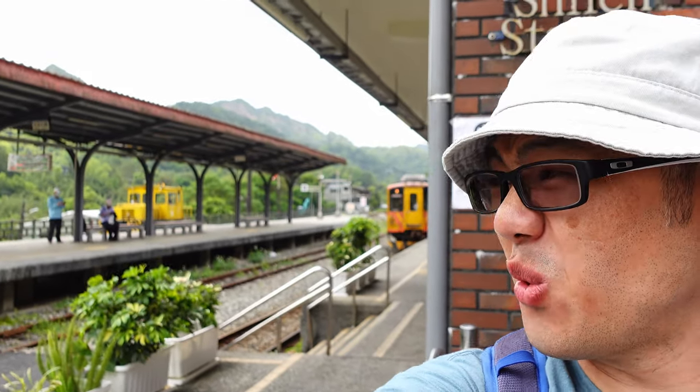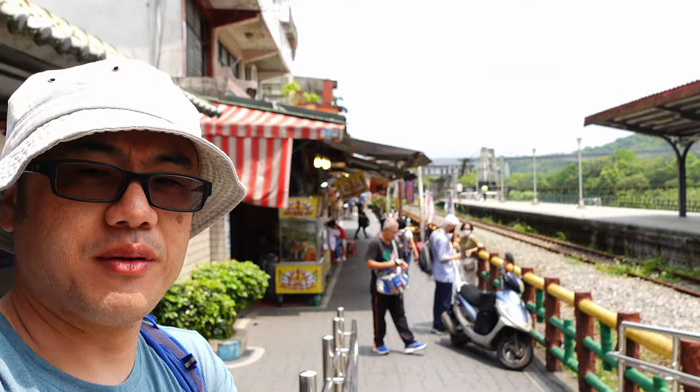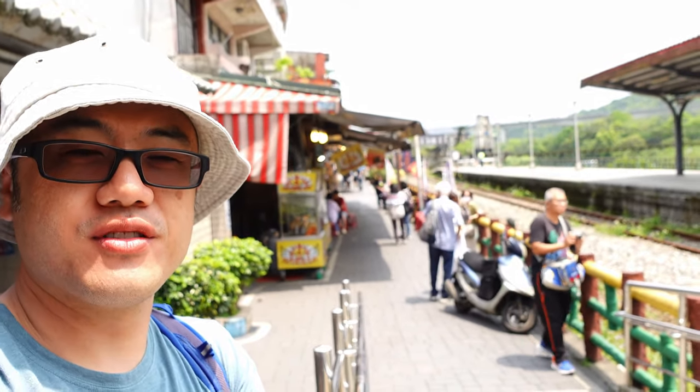Fun station, this one stop over, and I'm just gonna check out Shifen, walk over to the waterfall, grab something to eat, and then head up to Houtong Cat Village.